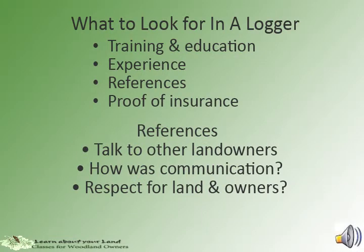Talk to their references, particularly other landowners. Ask about the communication and how the logger left the woods. If possible, visit several sites where a harvest has taken place. A timber harvest can be a bit of a shock with the dramatic change. It is good to know what to expect and what a good harvest looks like.